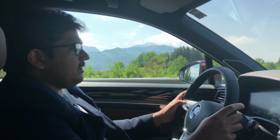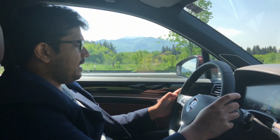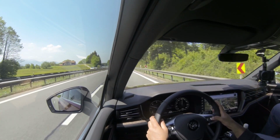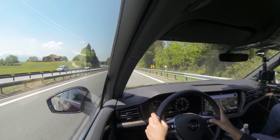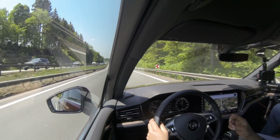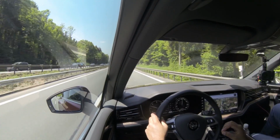So I was driving this car earlier for quite some time, and I was able to get about 7 liters per 100 kilometers in terms of efficiency. Right now it says 8.7, that's because we just got on the highway, but trust me, that's also something that I think is quite impressive about this engine.